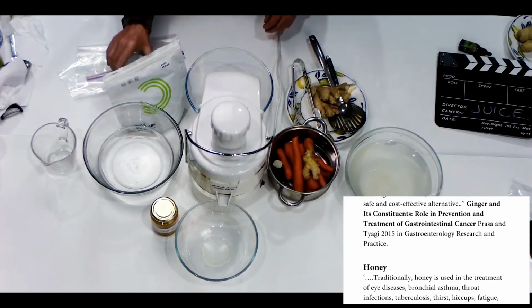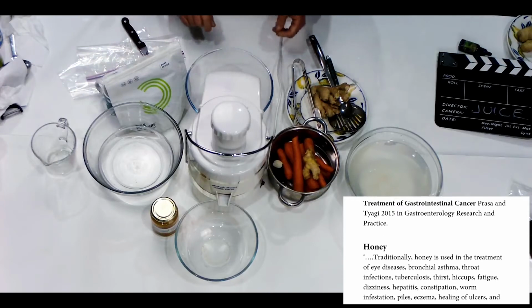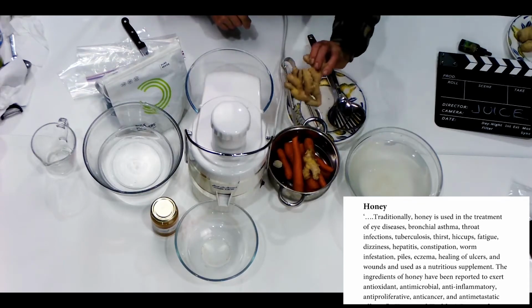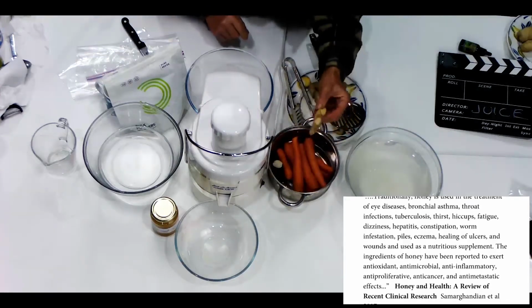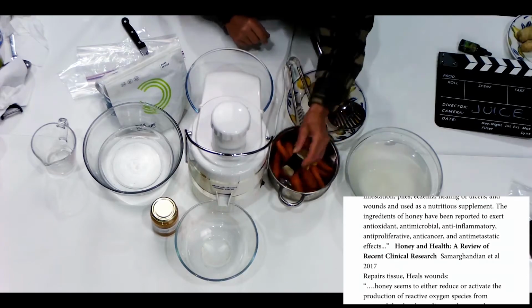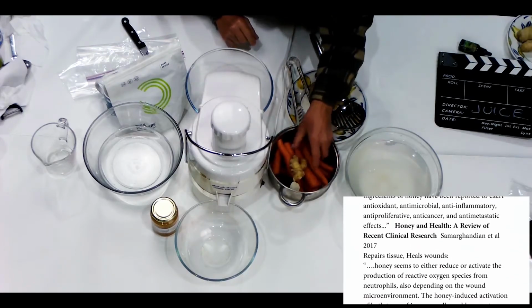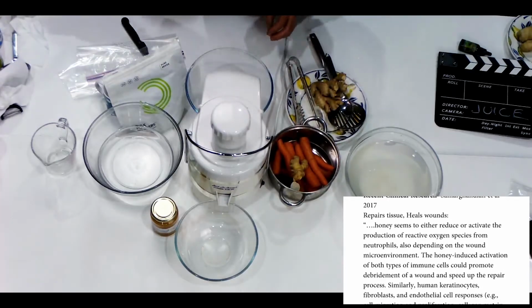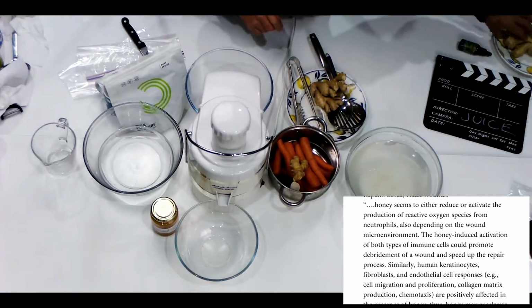So the ginger and the honey will heal, the carrots will heal. Looking at my ginger here. So this is the ginger I get from France. Very hard to get proper ginger now. I'll show you why in a minute. So this is a brush I use, a nail brush to clean the vegetables. Always clean the vegetables with the nail brush.